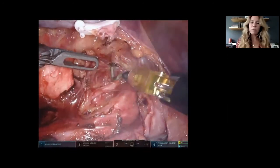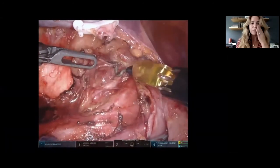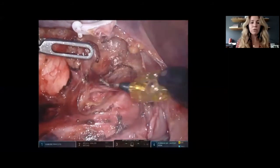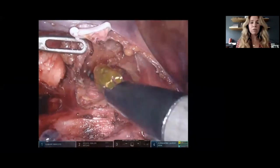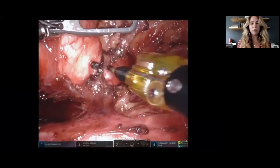This is just a very short clip of the operation where you see the left recurrent laryngeal nerve. This was a robotic case, and we did a transthoracic esophagectomy with cervical anastomosis.